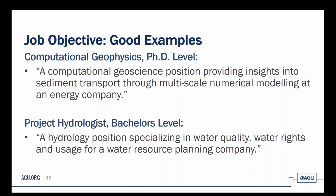So this is an example of a job listing for a computational geophysicist, right? So this happens to be at the PhD level. And in that job description, one of the things that they said was critical for the job is that they need a computational geoscience position that's providing insights into sediment transport through multi-scale numerical modeling at an energy company. Okay, so sorry, that's the job objective that I wrote. The project hydrologist, bachelor's level, is just below that. So a hydrology position specializing in water quality, water rights, and usage for a water resource planning company. So sorry, I'm going to get to the others when I get to the highlights. I skipped ahead in my head.